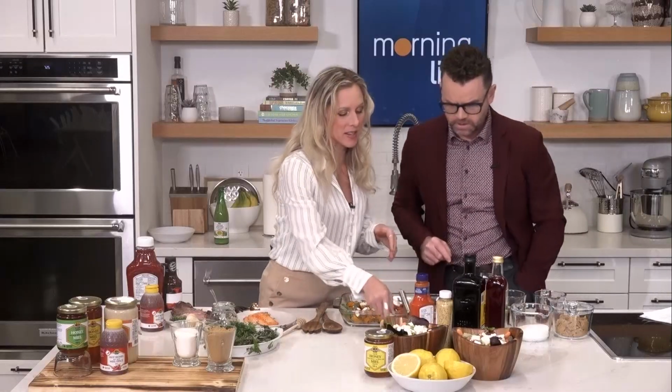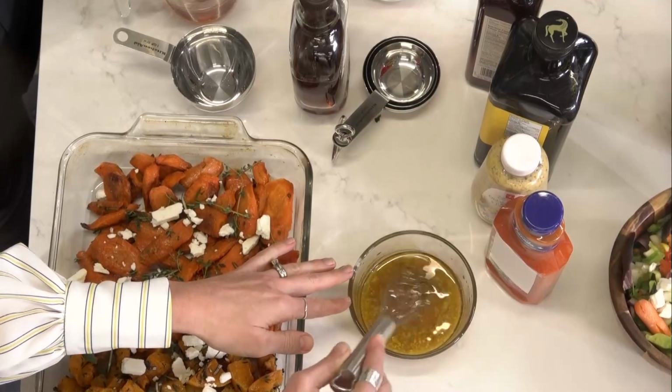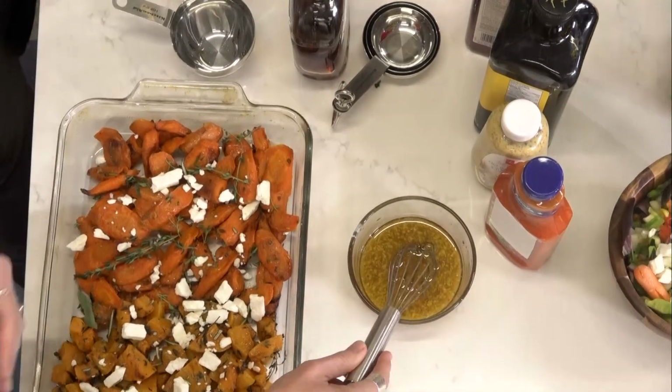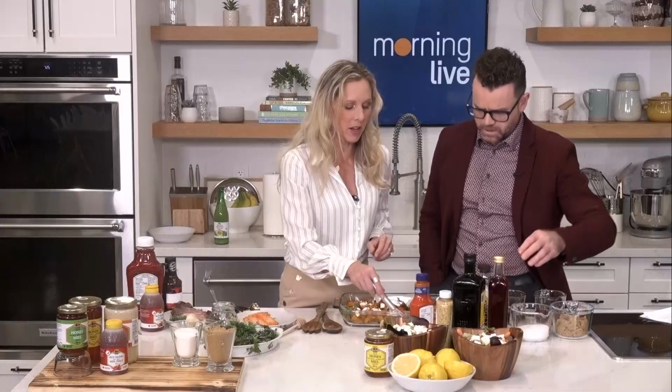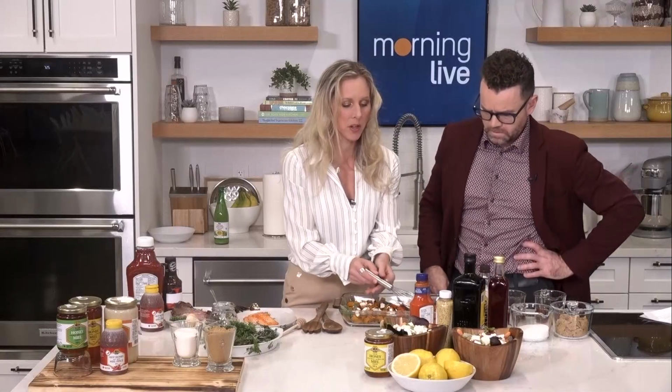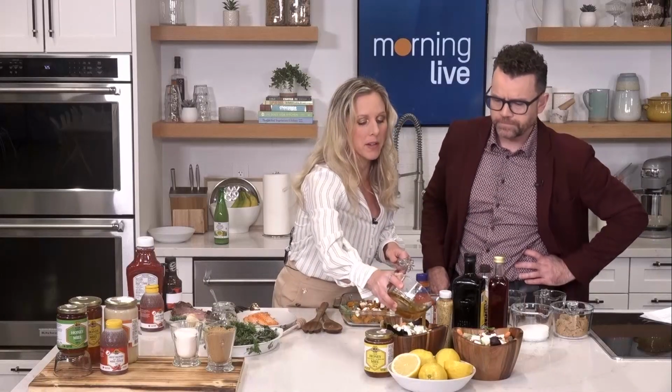So you made one right here. This is olive oil, lemon juice, Dijon mustard, and honey. Super easy. And there's also a little bit of red wine vinegar. So it's whisk, whisk, whisk, and you just literally put it on your salad, like you would any dressing. It's super good.